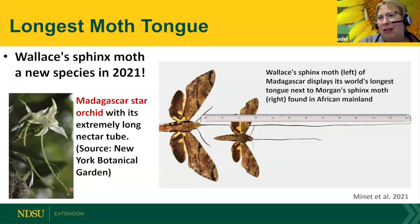Now, the longest moth tongue, I knew someone would ask this as a question, so I'm going to throw it in as a slide, is the Walsh's sphinx moth, which was a new species that was recently described in 2021. And this moth is from Madagascar, and it has a 12-inch tongue. It's just unbelievable. And it even puzzled Charles Darwin and Wallace on how this moth feeds with such a long tongue. And they didn't know what was going on until they found the Madagascar star orchid with the extremely long nectar tube, as you can see in the picture.